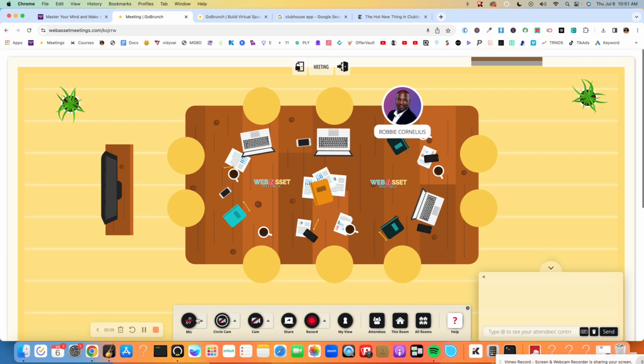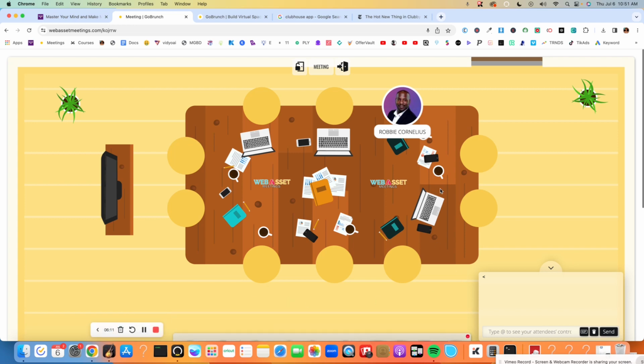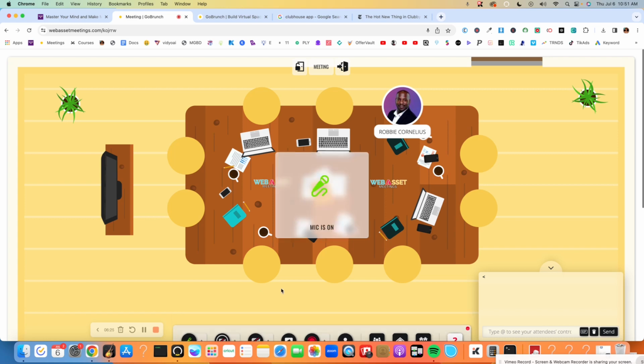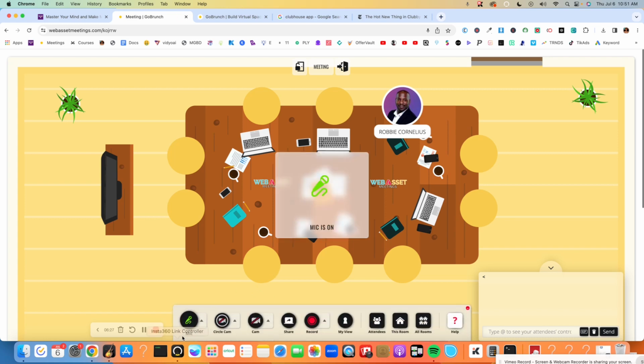Going down here to the bottom, one of the things that I hear people talk about all the time is, I don't know how to work it. And I'm always like, you just literally come in the room and start talking. That's how you work it. But you want to instruct people down here to the bottom, because sometimes when they come in, it's going to look like this, and they might not see where the microphone is. So hover down here to where the microphone is, and click microphone if you want to talk, and then automatically it'll turn on your microphone.